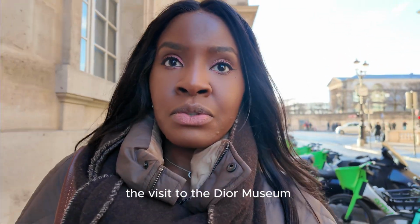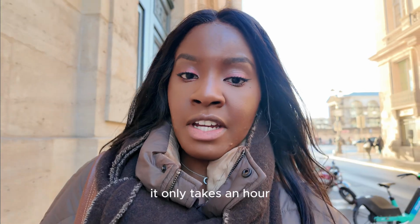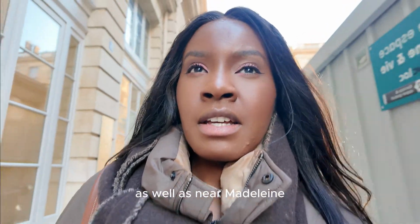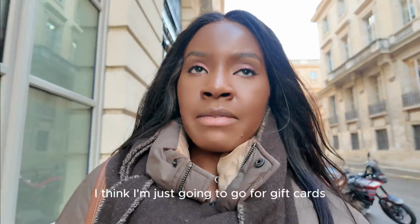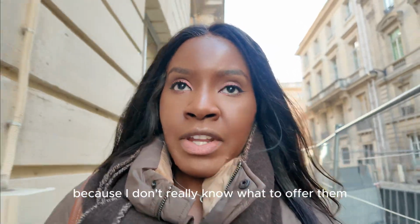The visit to the Dior museum or Dior gallery only takes an hour to visit the whole thing. And right now we are near Rivoli as well as near Madeleine. I'm just going to go to Printemps and Galeries Lafayette so I can buy gifts for my nephews and nieces. I think I'm just going to go for gift cards because I don't really know what to offer them.